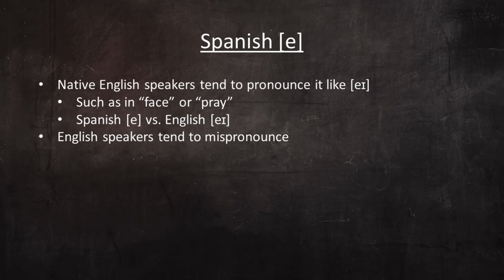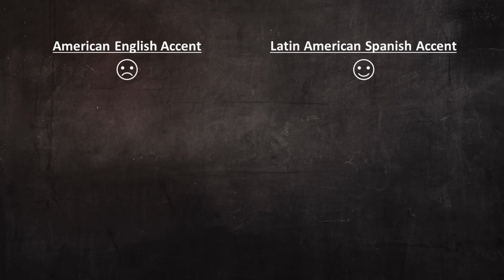Some Spanish e words that native English speakers tend to mispronounce are single-syllable pronouns like me, te, le, and se. Listen to these words pronounced with the two contrasting accents. Me, te, le, se.